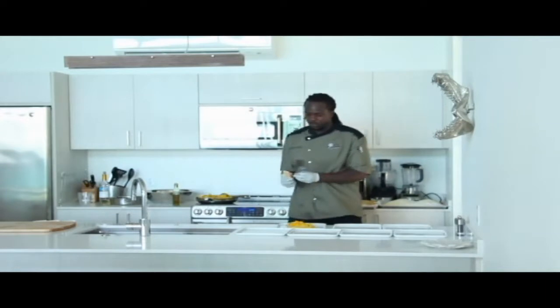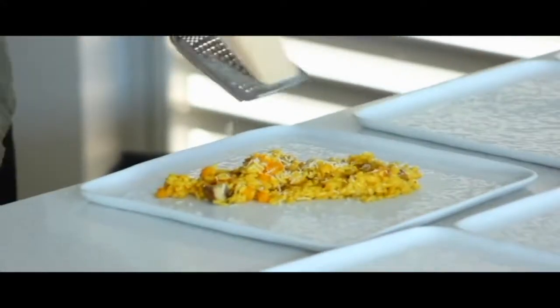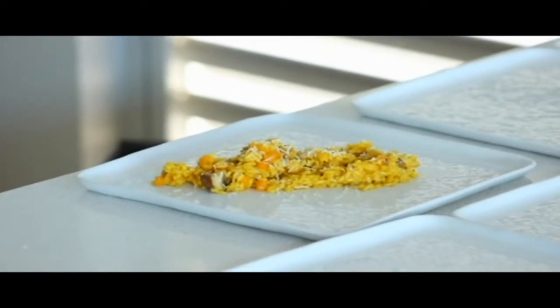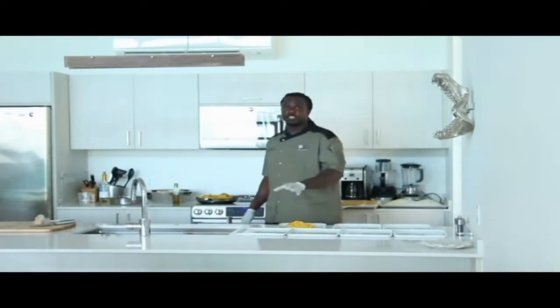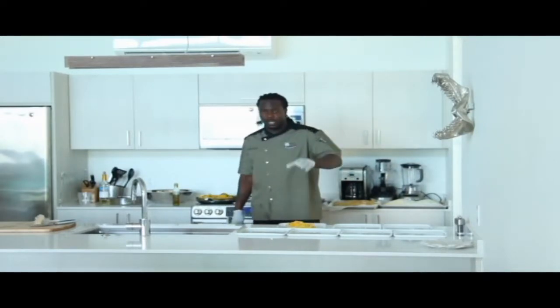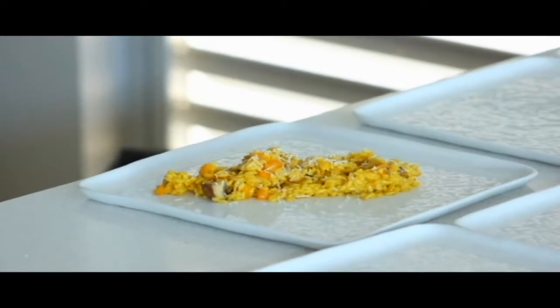I'm gonna grate some Parmigiano Reggiano on here. Really nice, look at that. That can taste so good. But with preparing this, guys, remember I have the fish that I have to present to my guests. I have to show them at the table how it's going to be served to them, okay? So let me continue the plating process and then we'll go straight into serving the fish.